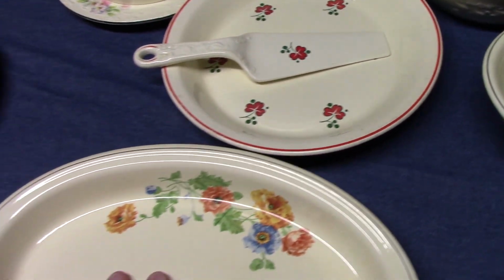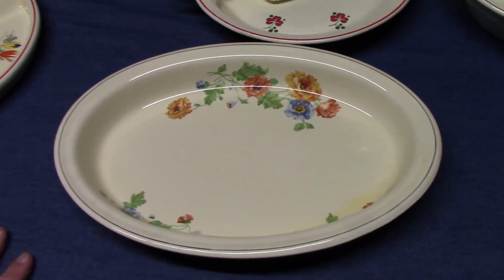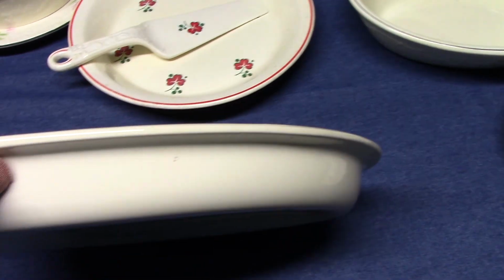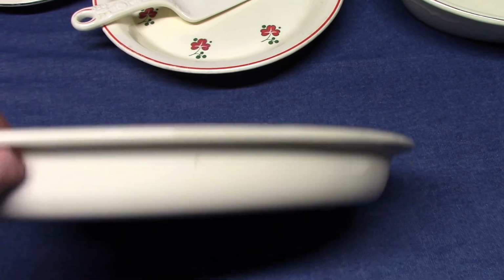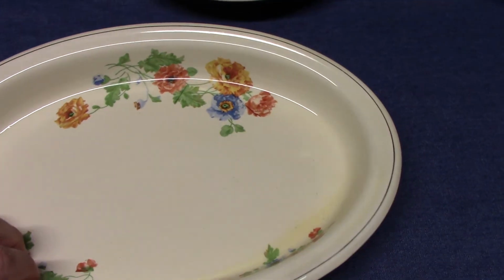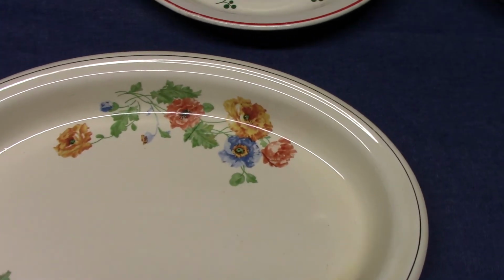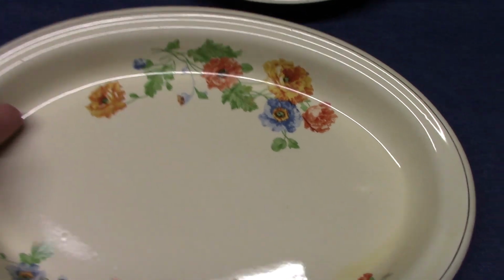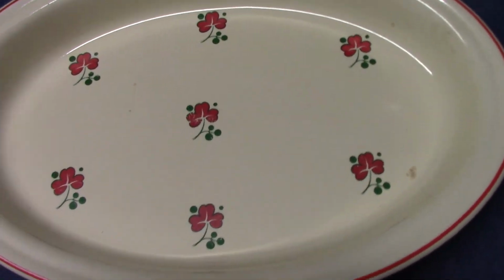The last piece is the 13 1/4 inch deep platter. Again, we have this well-defined lip, so this can go into a metal frame. We see the Royal OvenServe marking. This treatment probably was exclusive. I've only ever seen this one on Royal Metal pieces with this colorful poppy decal and platinum trim. And we have another one, again, red clover, and it is marked Royal OvenServe.